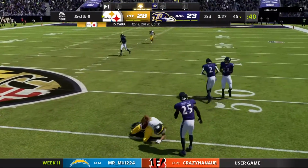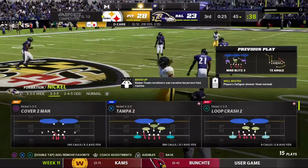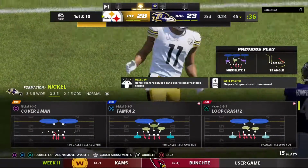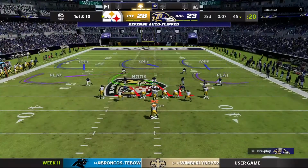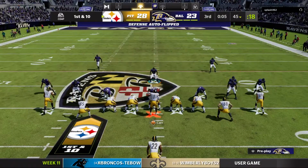Here's a diving catch right side. And that's how you throw for a whole heap of yards in a game. You get efforts like that from your receivers. How about him laying out for that catch? Yeah, excellent. Makes the quarterback look a whole lot better.